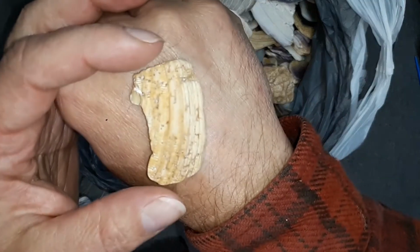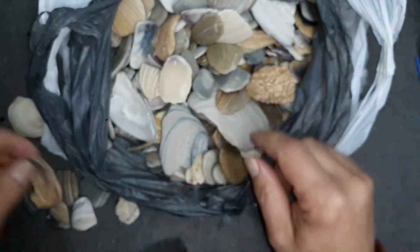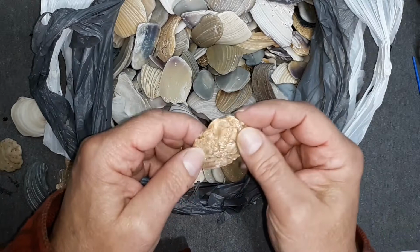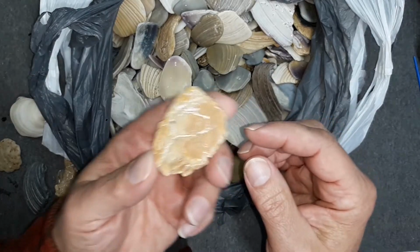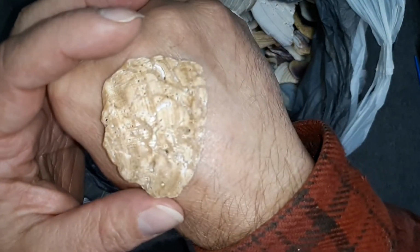See, this could be a possible Kintsugi shell. It's difficult to say till I sit down and actually decide. This one, that's almost definitely a Kintsugi shell.